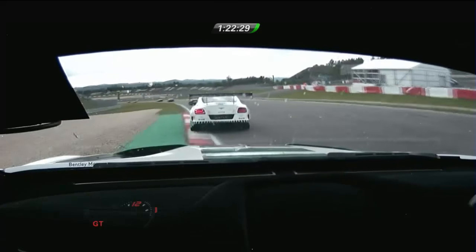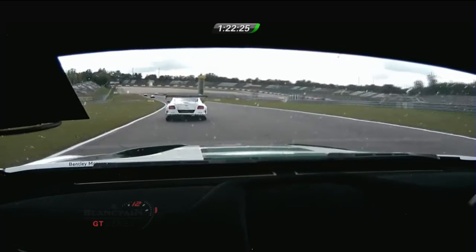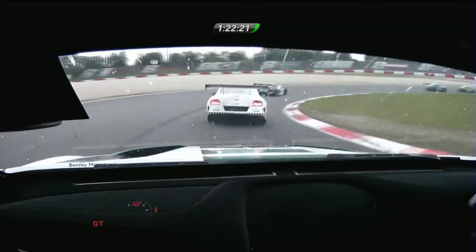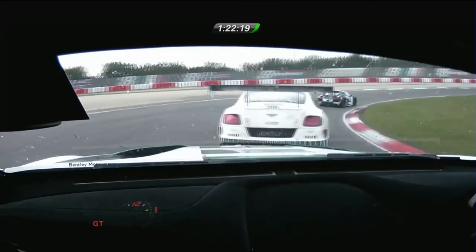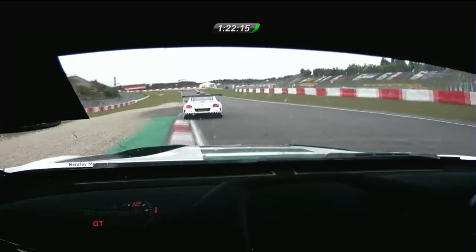So, a pass between the two Bentleys. We saw that happen in the first hour when Guy Smith found his way around Max Book. So, again, the two Bentley drivers cooperating as a team. And now we'll see what they can do in the reverse order. In other words, Soule ahead.